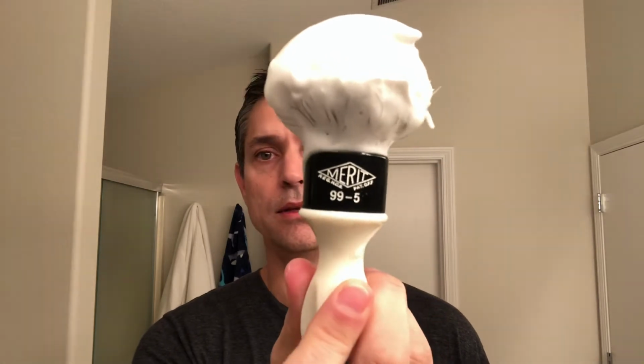I went ahead and bowl lathered. I'm using my Heritage Collection Merit 99.5 in the cream and white. I already bowl lathered. You can see you got a really nice amount of soap in the bowl, more than enough I'll need for my shave today. Lathers up really well. It's a little bit of a harder soap. This is a gel-tipped badger brush, which is great, super soft. I love, love, love this brush.